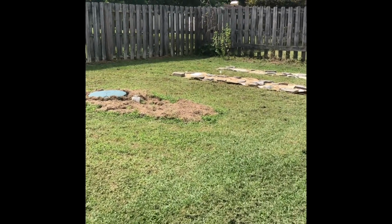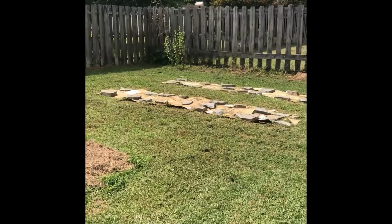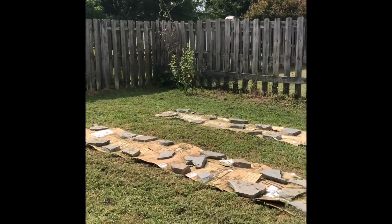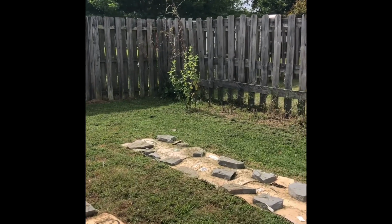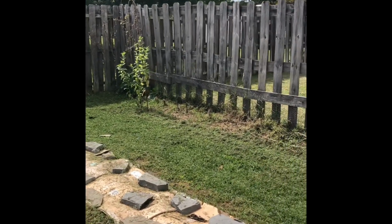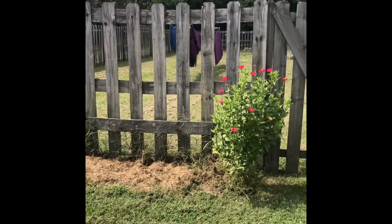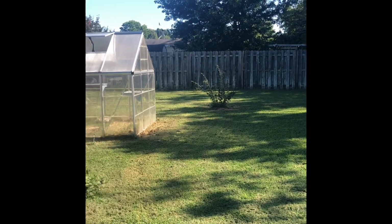You can see here I've laid out space for 2 more beds for next year. These are going to be flowers, sunflowers, zinnias, and then again more sunflowers in the back. I have harvested all the sunflowers and chopped down the stalks. Now let's head to the backyard to see what's happening.